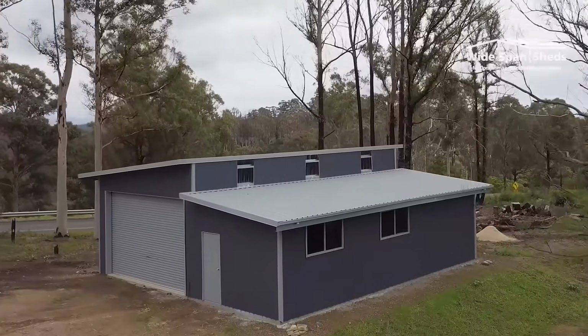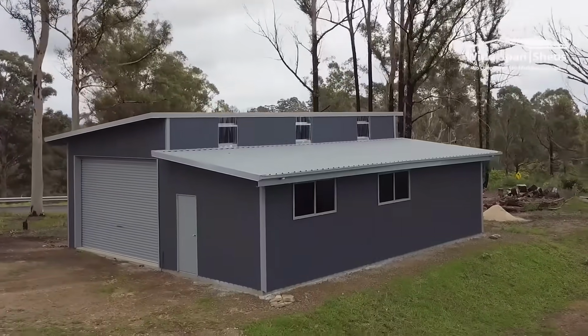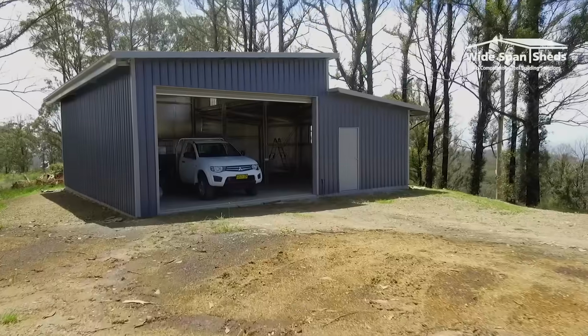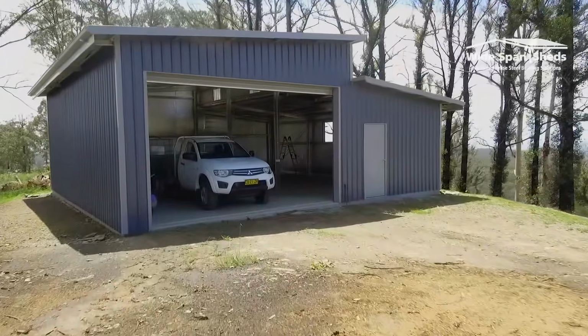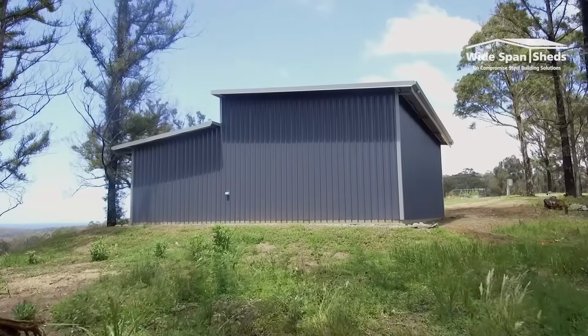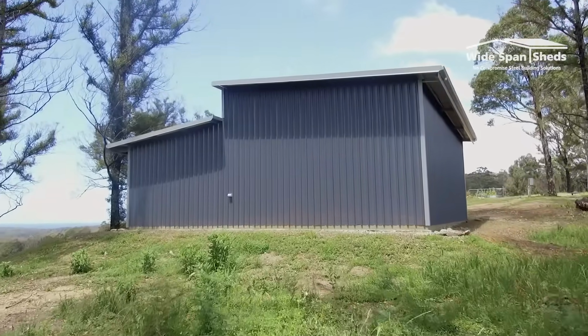So we started to do some research. Requirement was that it looked nice. We were after an attractive shed. To make it look good, we added the eaves. We got to choose the colours we wanted, and we think we came up with a really nice looking shed. The different roof line made it way less boxy.